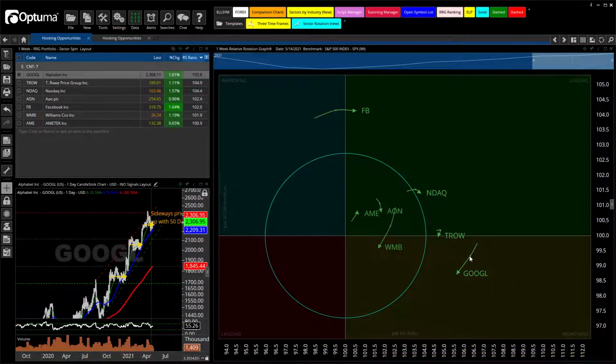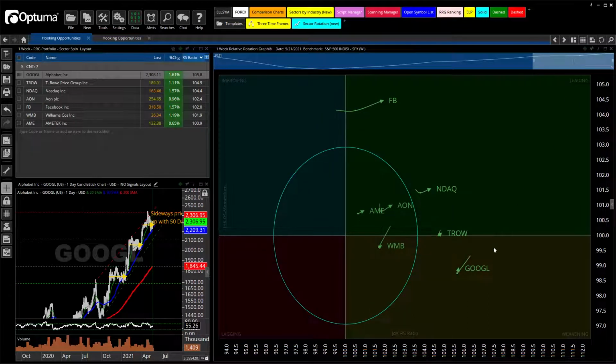Now, when these vectors are pointing south and southwest, we say that they are losing momentum, and if they're moving to the west, then they're also losing relative strength, right? So AON is just losing momentum but not losing relative strength. Google is losing both. Well, this week the tables have turned.